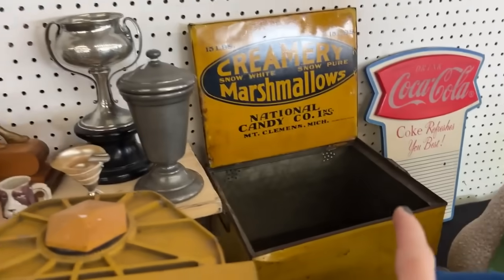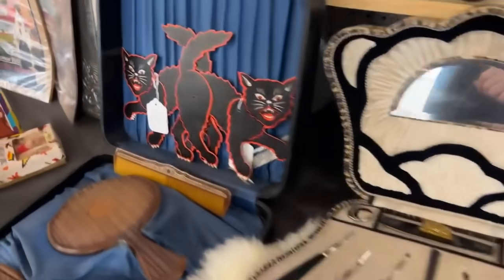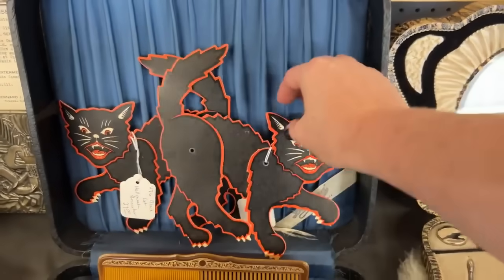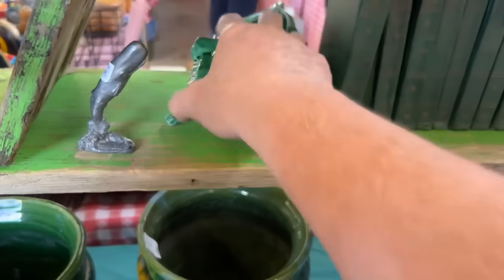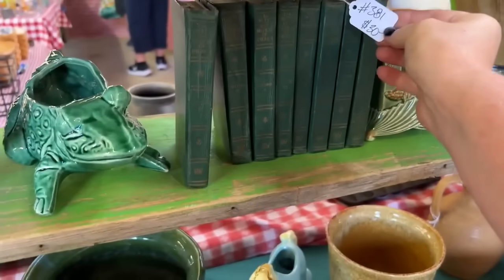$35. There's a creamy marshmallow box. Very cool. The little Kit Kats, $27 on both of those. Oh, piece, yep. A frog. You know, I like those frogs. Oh, he's a McCoy, $45. How much on these little books? $30.